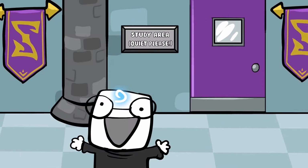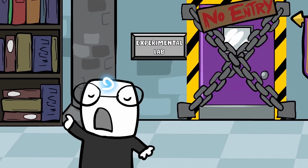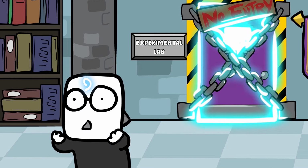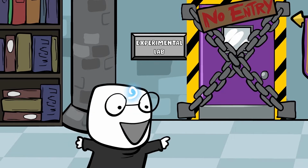Yay! But Mr. Kaarbot, what about the weird area over there? Oh, that's the more experimental education section of Scholomance Academy. Definitely not suitable for new students. I mean, we're passing by, may as well go inside.